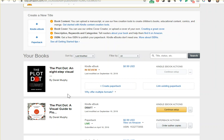This way of doing things, it's just out there. I don't have to really market it or push it. People will just find it and download it because they'll be looking for this kind of book. So I've done my keywords right.